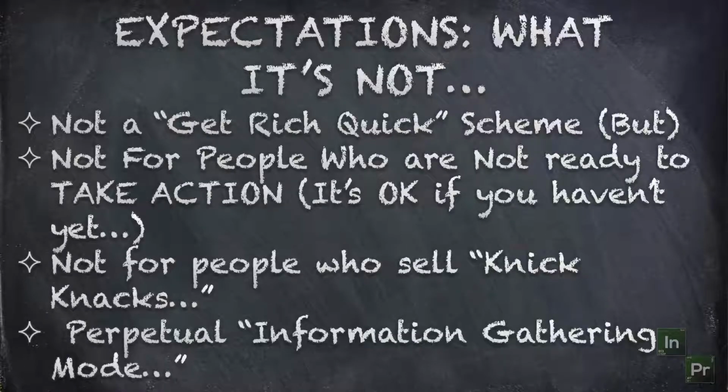This is not for people who are not ready to take action. Okay, if you're just constantly spinning your wheels and buying one product after another and never do anything with it, this isn't going to help you. You might as well just hop off the call or close the window or whatever right now. It's okay if you haven't taken action yet, but the stuff that we're going to be teaching you is stuff that you can implement, stuff that you can take action on, and if you do take action, you're going to see some results in your business.